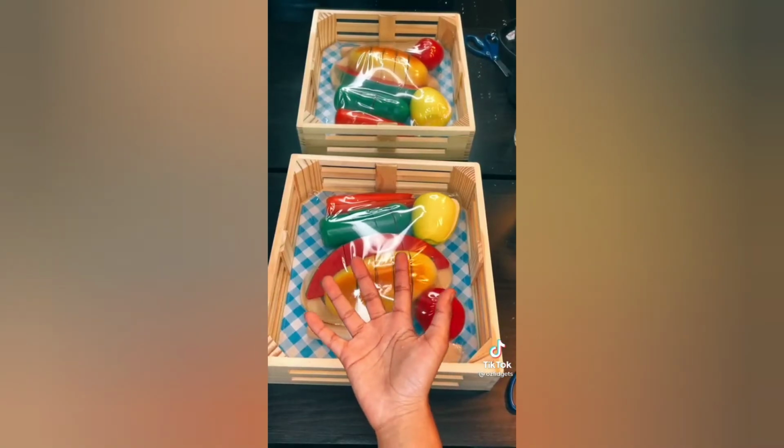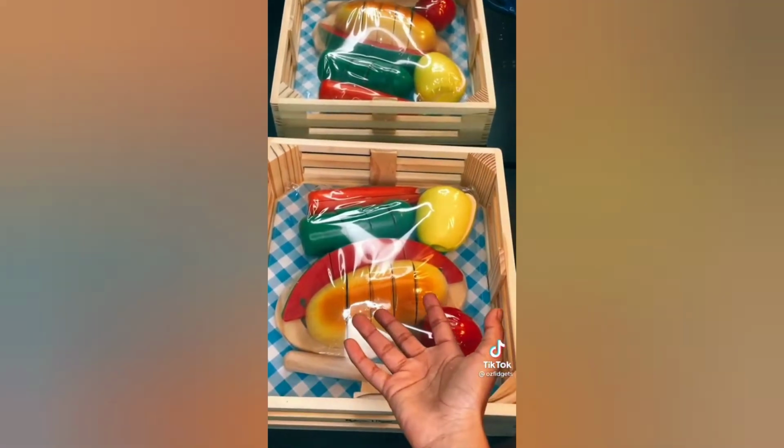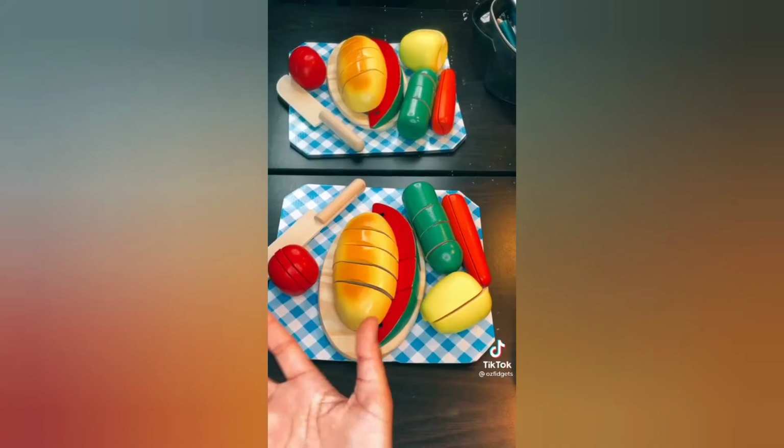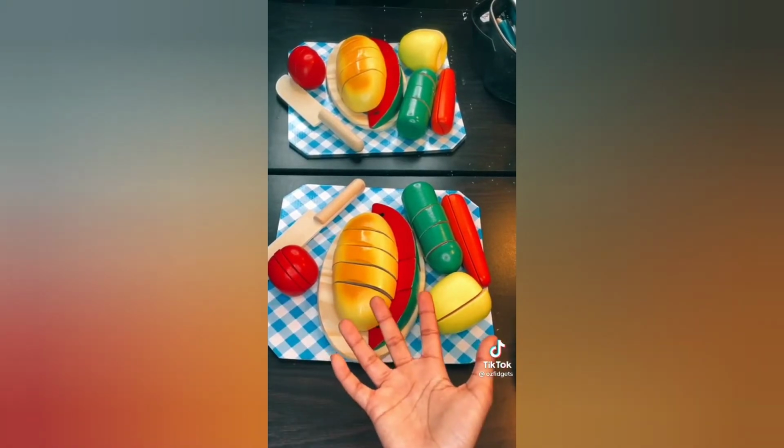So I just got this first layer off and oh my gosh guys, this food looks so cool. Now time to open this. Wow. Now let's start the ASMR.